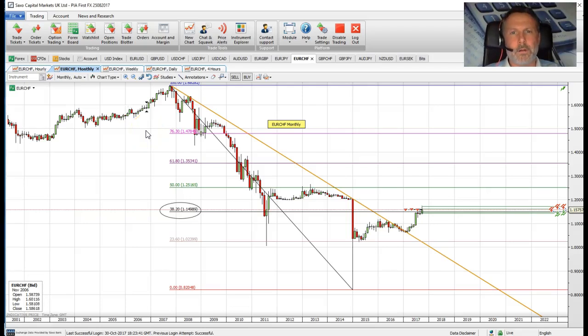Good morning. This morning I'm going to be talking about Euro Swiss. Now, I've been building a short position in this cross currency and it still offers quite a good setup going into today. I'm going to break down the time frames to highlight why I've come to that conclusion.